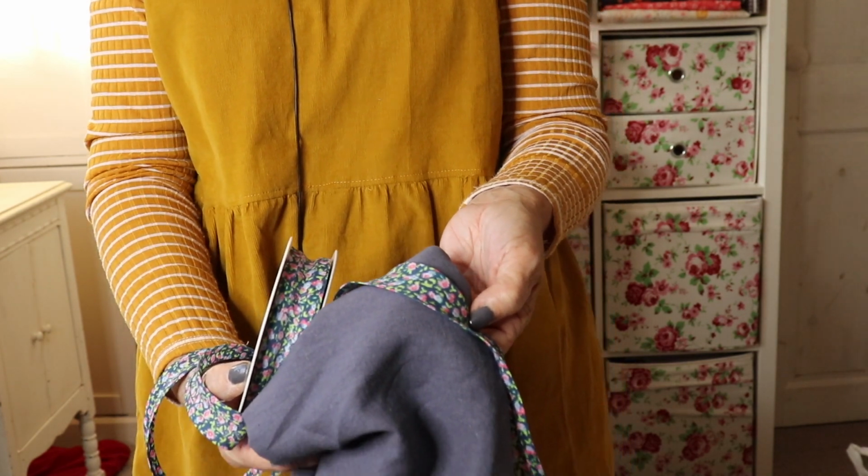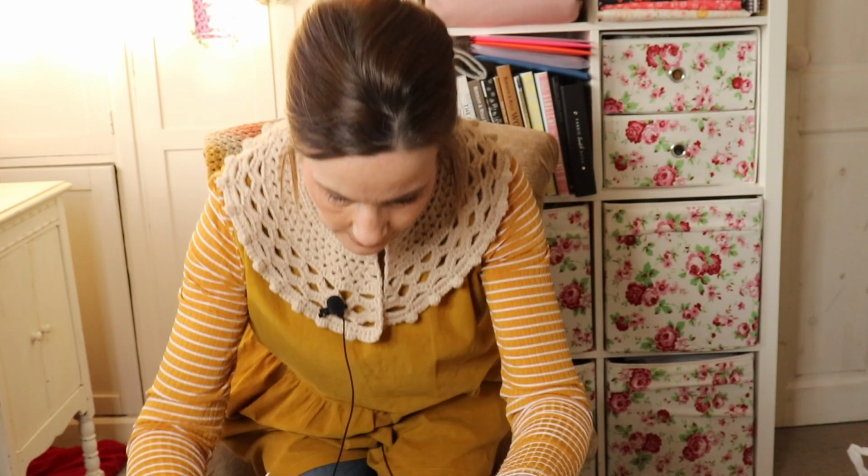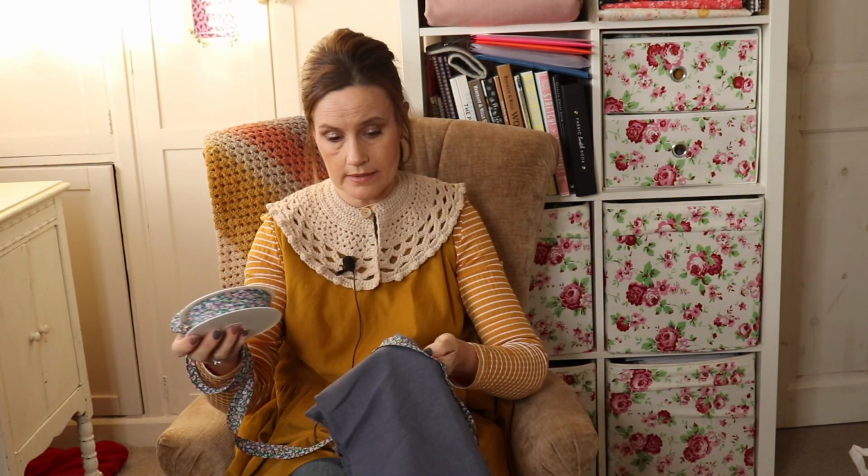So I'm hoping to get that filmed and uploaded hopefully for the weekend, and just really show you how I brought in that big neckline. If you like a big neckline, then obviously that's fine, but as I say, it just used to drive me mad. So that's the plan for my sewing.